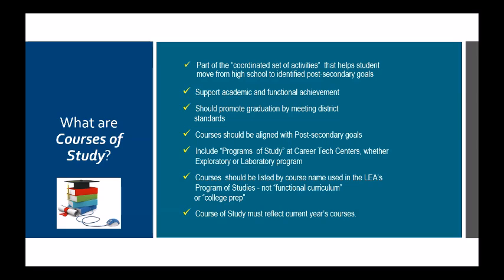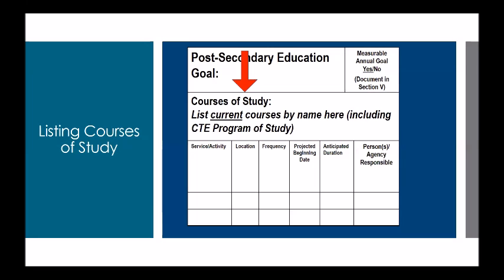Now, some places I know, like when you get into middle school, it may just be Math 6 or Math 7, something like that, and that's okay, but just be as specific as possible when listing your courses of study, because if you're going in and just seeing math, reading, social studies, and just a very bland explanation of what those courses are, that's going to raise a red flag. So be specific. And this is where they would be listed on the transition grid, right underneath the post-secondary education goal statement. Pretty simple, but surprisingly it does get checked off often because it's either not addressed or not addressed as specifically as possible.